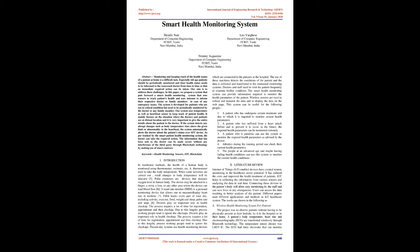Present-day systems use health monitoring devices which are connected to the patients at the hospital. The use of these machines detects the conditions of the patient and the data is collected and transferred to the connected monitoring systems. Doctors and staff need to visit the patient frequently to examine his or her condition. The smart health monitoring system can provide information required to monitor the health parameters of the patient. Wireless sensors are used to collect and transmit the data and to display the data on a web page.